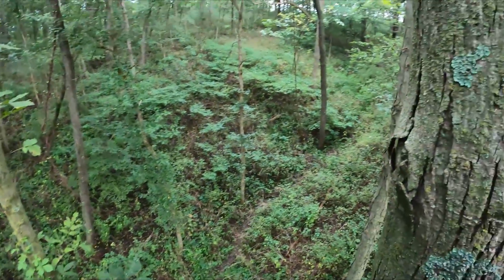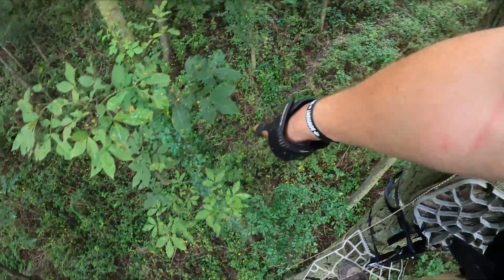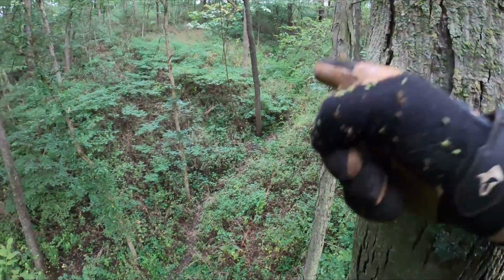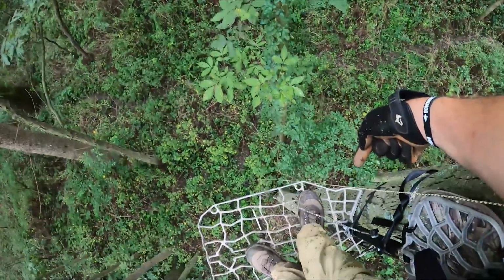But I talked about my entrance to the stand. It's going to be right through here. You can see this ditch comes right underneath the stand right here. That ditch runs straight up to our field in the back. So if I come straight from that field down this ditch, I'm only maybe 5 yards off the bottom of that ditch to get up into this tree stand. So I think that's about it.